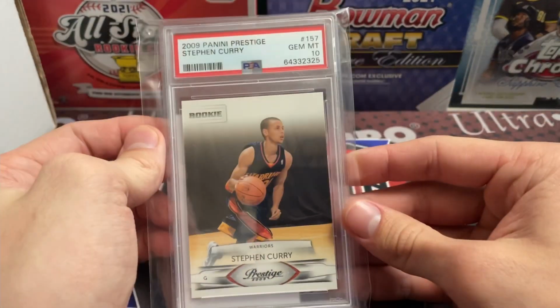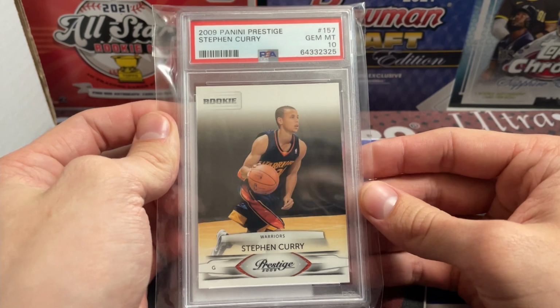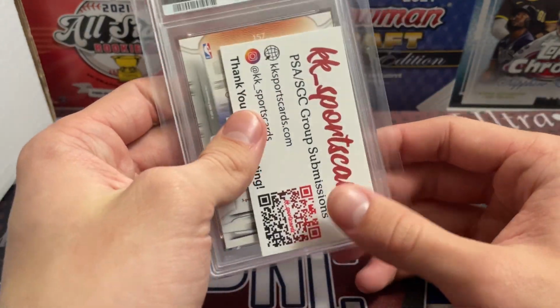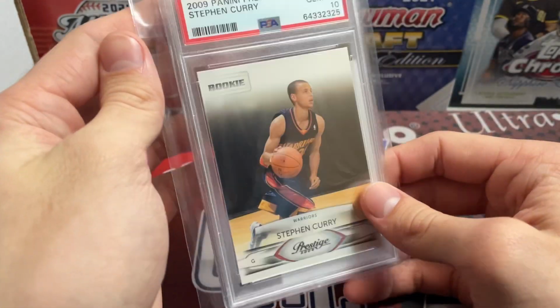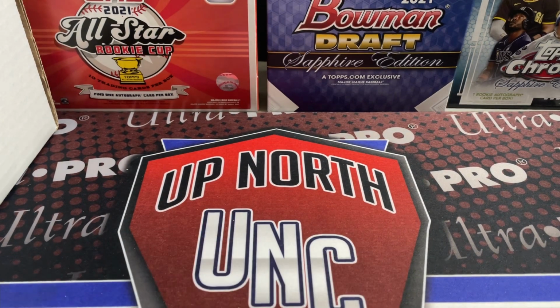I sent this one off to KK Sports Cards on a regular submission, like 4 or 5 weeks ago. This one took about 5 weeks, maybe almost 6 weeks. I just got it back when I was away. So, a Steph Curry Prestige rookie in a Gem Mint 10. Not a massive card, but probably about $600, and it's like $200 raw. So definitely a nice hit after the $100 grading fee. So cool to get that as well.